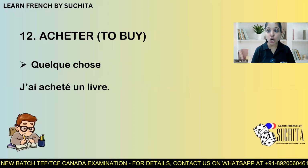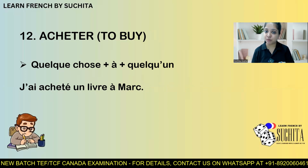J'ai acheté un livre. I bought a book. Let's move on to the next construction, that is acheter quelque chose à quelqu'un. To buy something to someone. Par exemple, j'ai acheté un livre. This we did in the previous slide. I bought a book, buying something to someone, as in for someone.